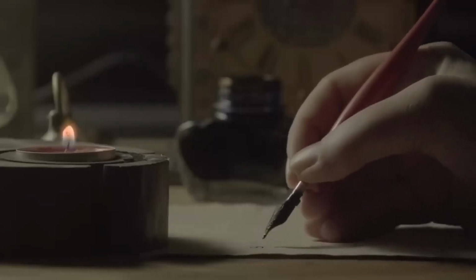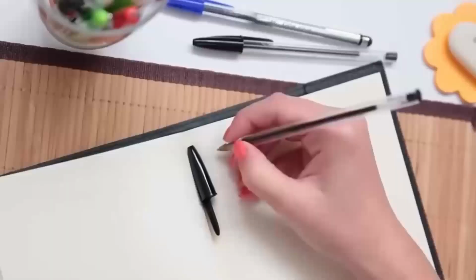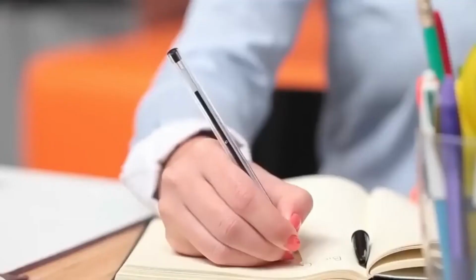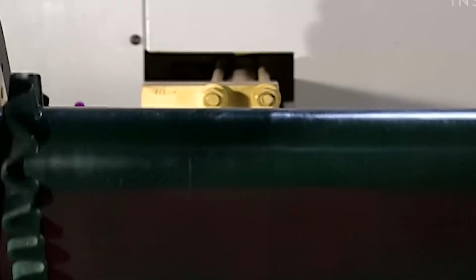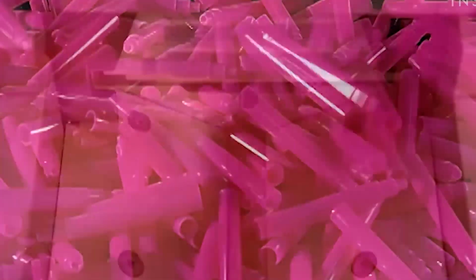Resembling a tiny sphere, these balls measure just 1 millimeter in diameter and are crafted from tungsten carbide, an exceptionally durable material known to be 10 times stronger than steel. In theory, these pens could last a lifetime due to the durability of their materials. However, once the ink runs dry, they are typically discarded.